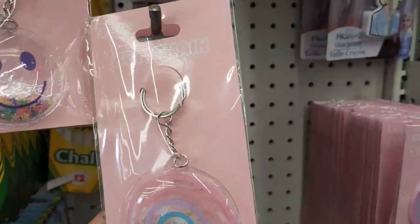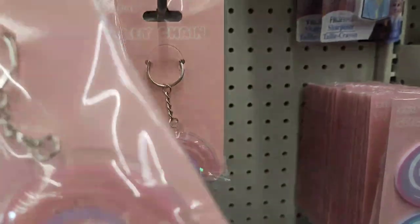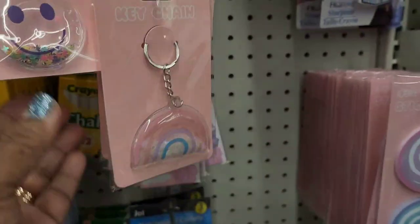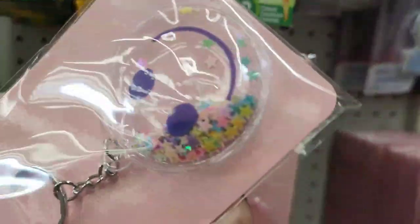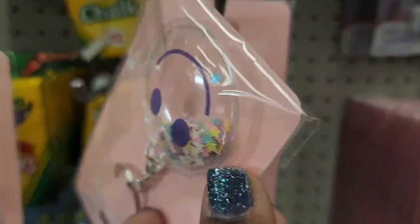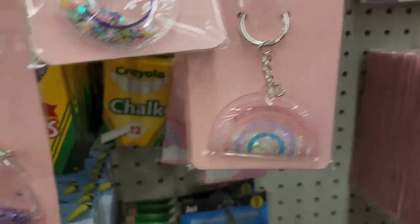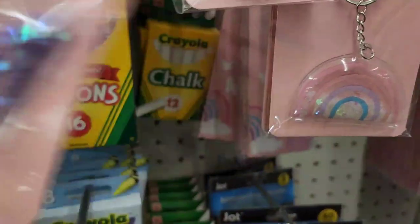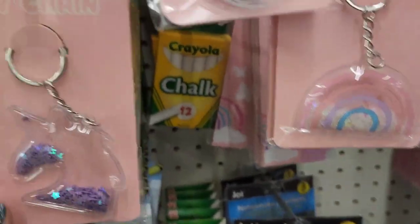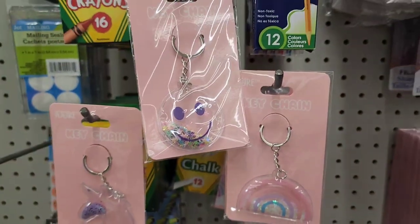These beautiful Adore keychains, like shaker keychains. Really cute. Then they got this one with the face. Really pretty, I love the colors in this one. And then they also have the unicorn as well. That color is pretty in there, the purple. So those are the 3 different ones that I see here.